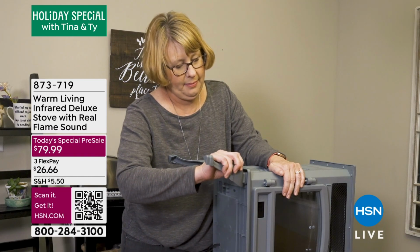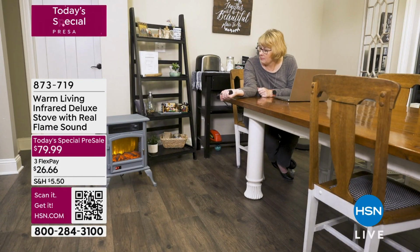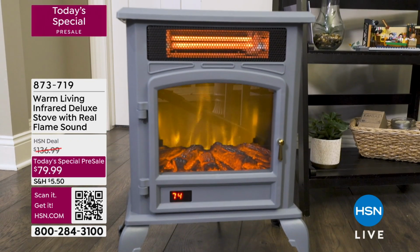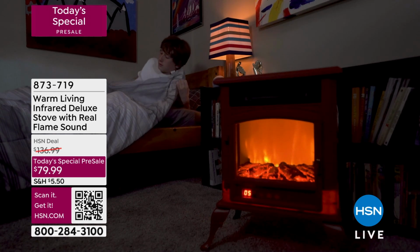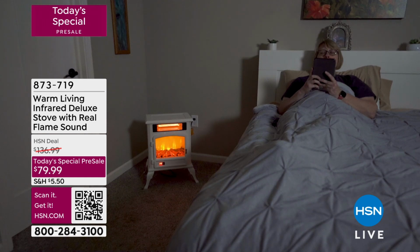Taking a look at the Warm Living Infrared Deluxe at today's special price. This is your opportunity to jump in at today's special price to stay warm where you need it. Industrial power up to 1,500 watts, but it's not that industrial look. It's not that eyesore. Look how beautiful this is.